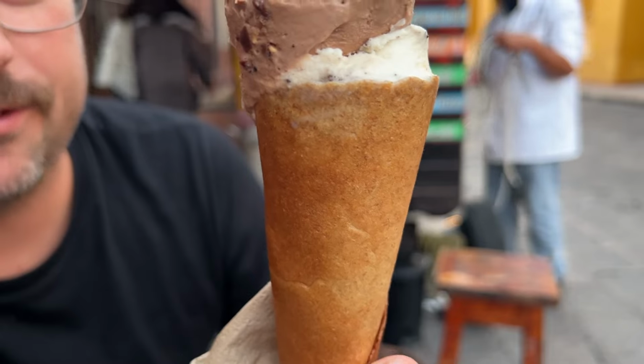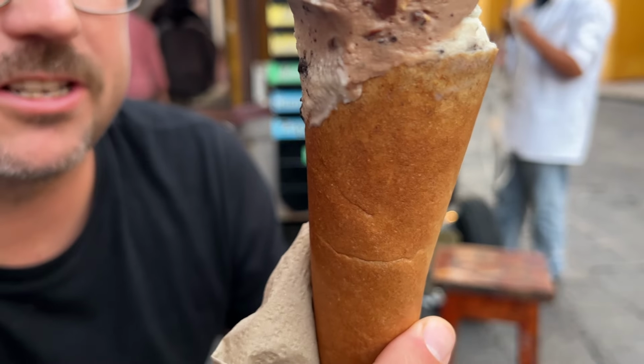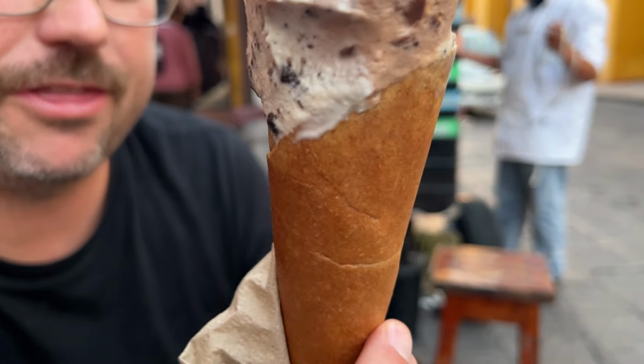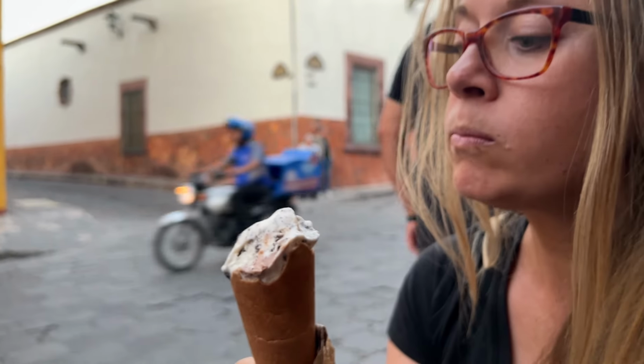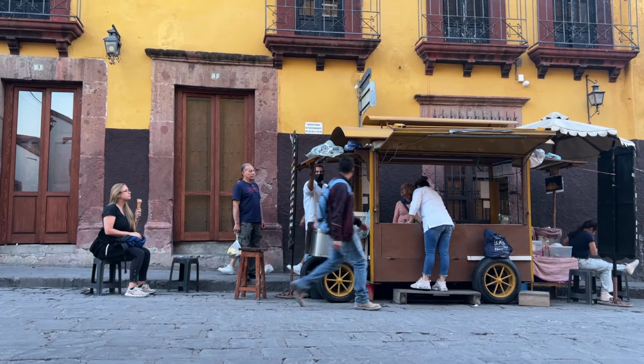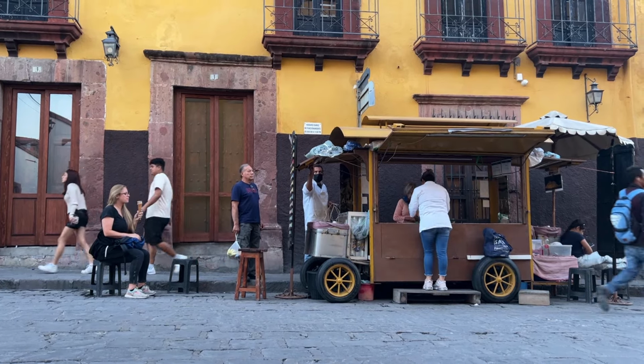The cone is also very unique. I haven't gotten quite down that far to take a bite of it, but it's very, very thin and it doesn't have any ridges or anything. It's almost like a crepe that they've fried up. Really cool. Man, this is hella good ice cream. This spot is called Nieves Santa Ana, and you absolutely have to come here because their ice cream is phenomenal.